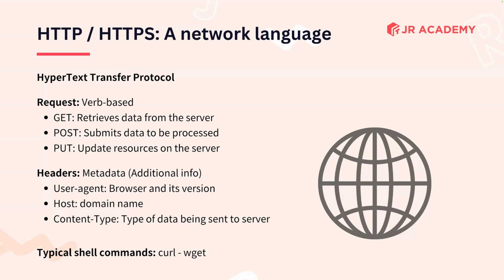okay? Now, as part of that, if we just look at get this, post that, put this, that's not a lot of information for the server to work with, right? There's other things that are sent with it. There's headers, which are like metadata, additional information that are attached to a request being sent to the server. For example, the server likes to know who's asking me all those things.